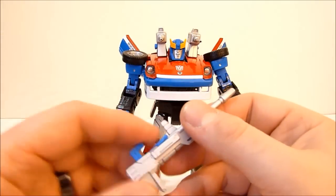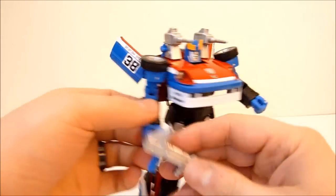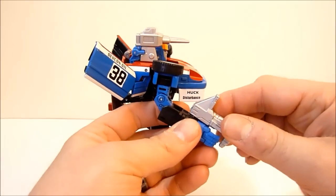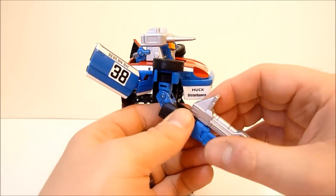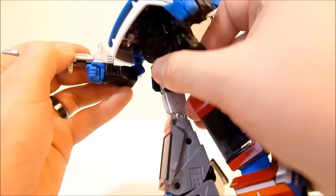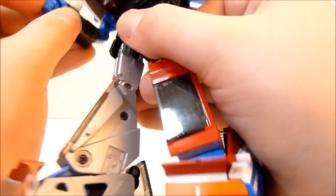We can take his little gun, flip the handle back out, and stick it right in his hand here. And it'll fit snugly in there. You just close the fist around it. I think I even... There we go. That's got it.